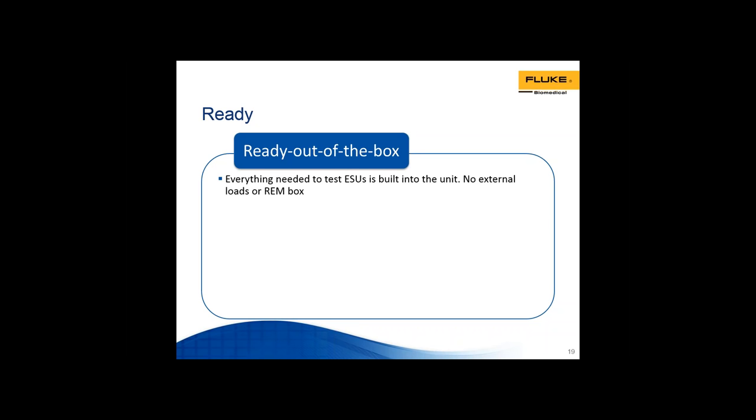So the first theme is ready, and what that basically means is that we've made the product so that it's ready to use out of the box.